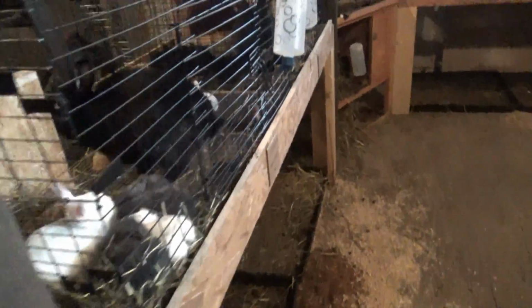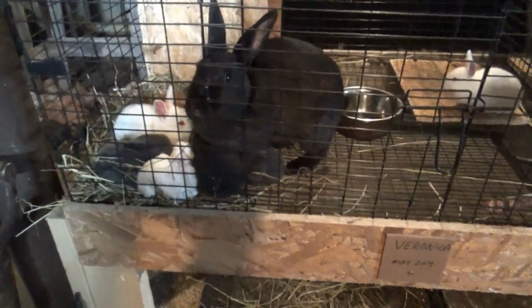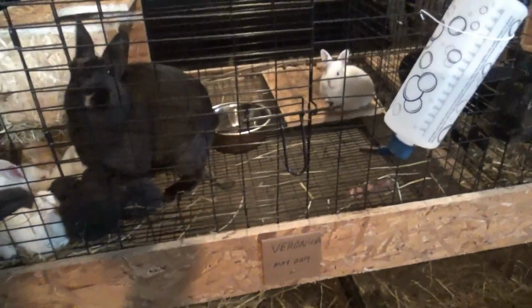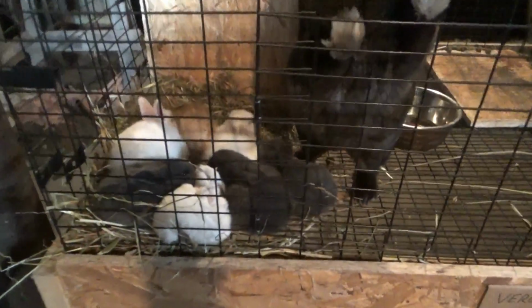So yeah, it's noon. I fed all these guys this morning, so they're all eating pellets and hay. They're drinking water out of the bottles, all of them. So these are the oldest bunnies, firstborn. They're doing well. And you got Betty here. Hers were the second born. So they're doing well. Again, everyone's eating hay and pellets, drinking water.